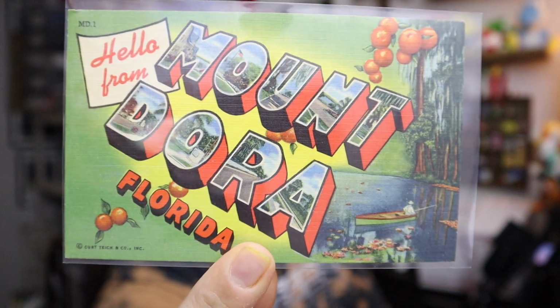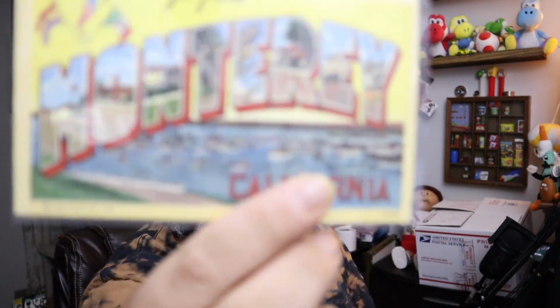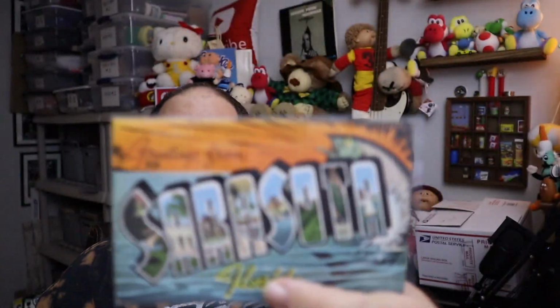And then we had somebody else come through and buy three of these postcards. They bought this one, Mount Dora, Florida. Don't know where that is, but it was a rare one. $10.25 for that one postcard. And then Monterey, California, and Sarasota, so this one and this one together, $13.25 plus shipping.